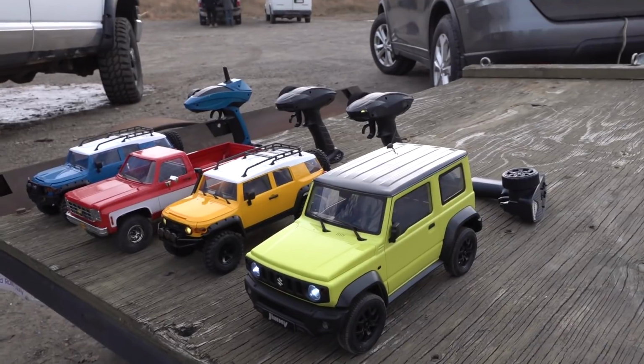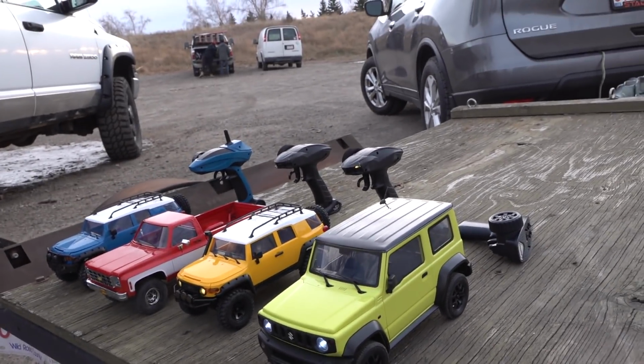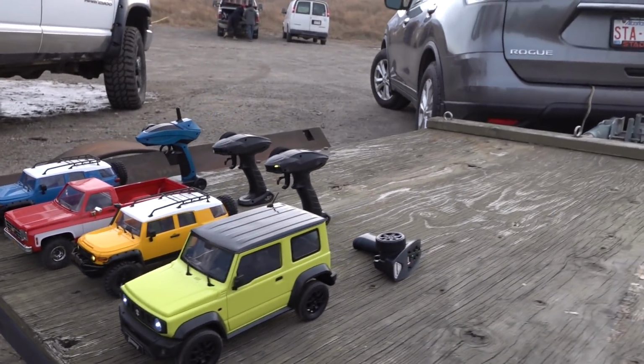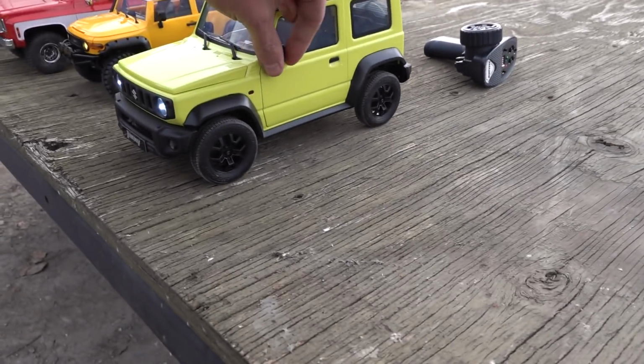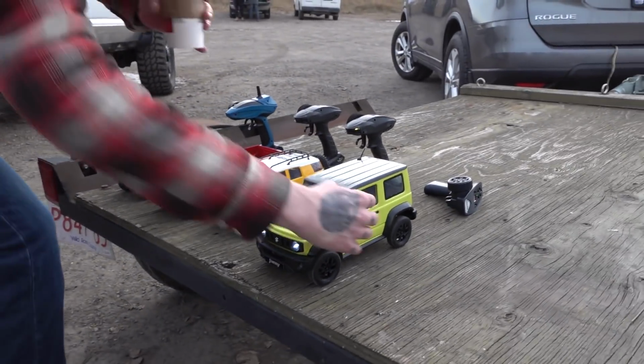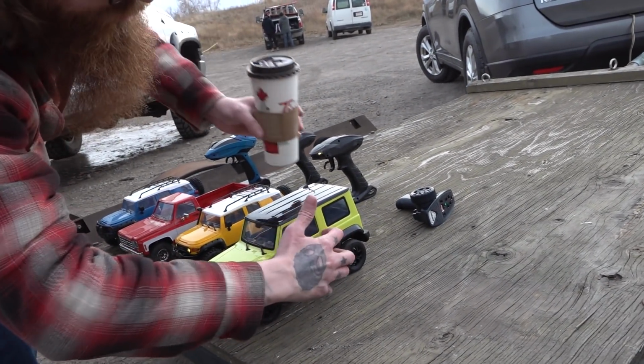Smart light system. Two-speed transmission, steering wheel turns when you turn. Six different lights. Full interior, doors open. Yeah, I can't do it. Well, open the door. I was going to do the mirror and then try the door.